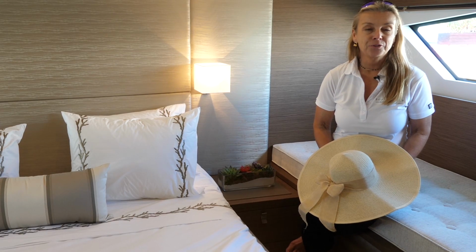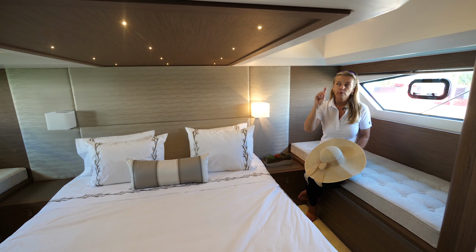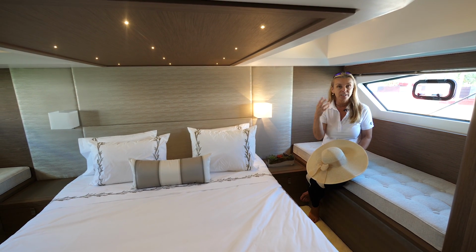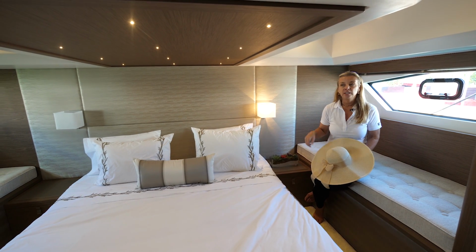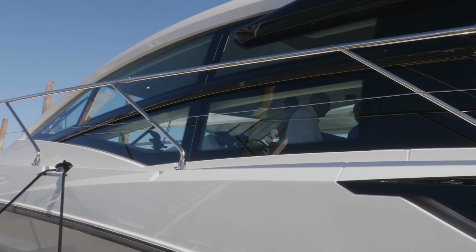This is the master stateroom with a great big bed centerline, good headroom, huge windows to let in a lot of light on both sides, plus opening ports so you get some air. You're not reliant on air conditioning. This whole thing right here is someplace that you can stay for a while. You don't have to just get up top into the wind.